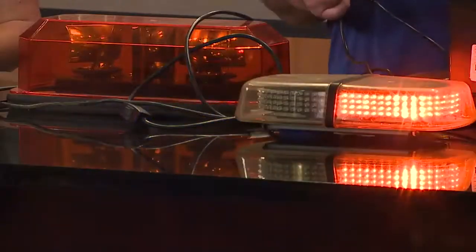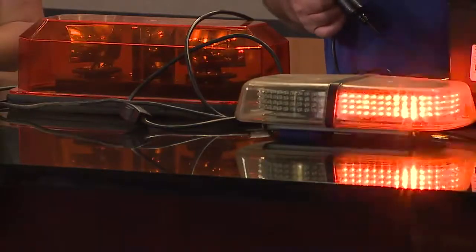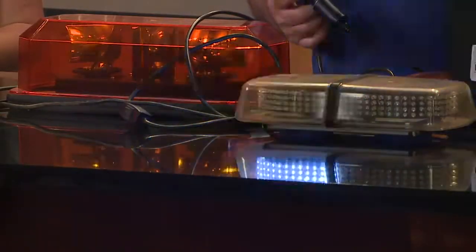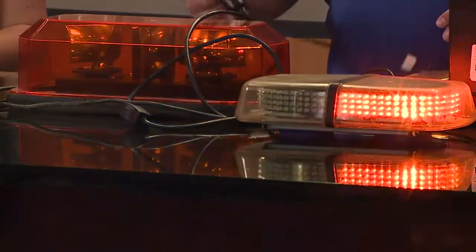This flashing light right here, no excuse for somebody not to have one. This was about 80, 85 bucks. This is a more traditional amber rotating light. This one is an LED light. It's got 7 or 8 different modes. That one was 80-some bucks. This one was like 45. So not a lot of money here.